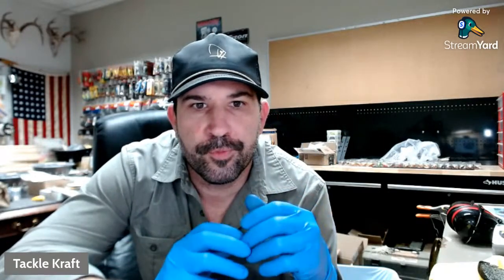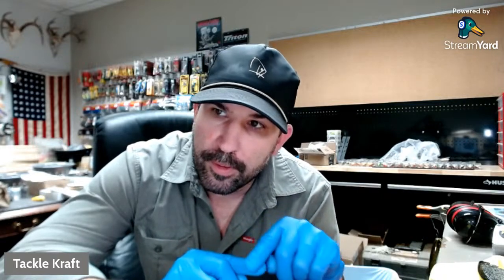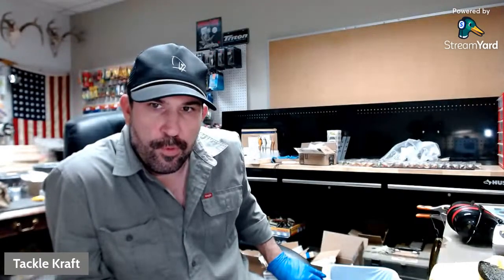Because there was a trendy one years ago. The most recent chrome was that stuff for women's fingernails, and it's like a powder, and you brush it on, and then you kind of polish it out, and it gets pretty reflective. You might remember there was a chrome custom painted bull shad line. Those were not chrome. Those were fingernail dust that had been put on, and they weren't remotely chrome. Chrome is chrome. I wish people would quit calling silver dull paint chrome.